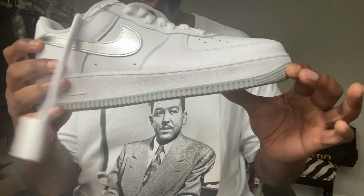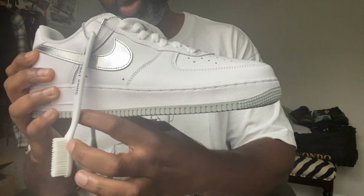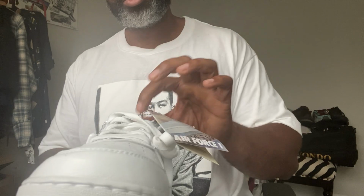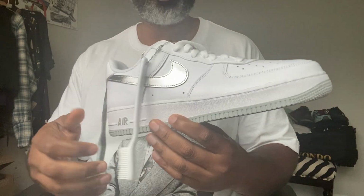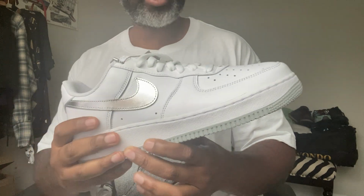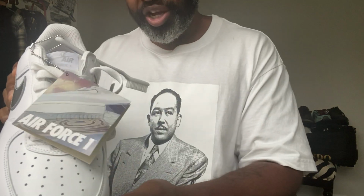You got your silver check. You got that second lower part of the sole in gray. This is dope. I mean, silver goes well with grays, blues, whites, pretty much anything. It's not too loud, even though the check is silver. Little stitched-in silver check just above, in between the beginning of the toe box, the top of the foot part, and where the laces start.